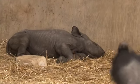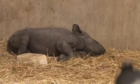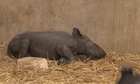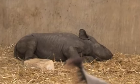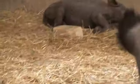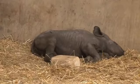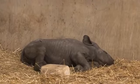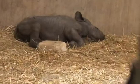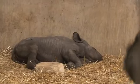A statistic I saw the other day: we were looking at the population of eastern black rhinos in North America, and there are about 50. Blank Park Zoo has four of them, so we have about 10% of the entire population in North America. Of the captive rhinos managed in human care, there are about 150 worldwide, so we have about 3 or 4%. And wild rhinos in their natural habitat, roughly around 800, give or take.